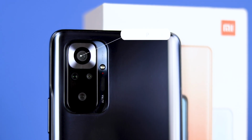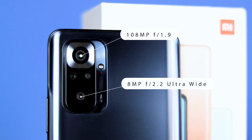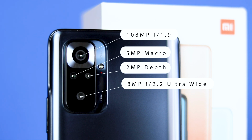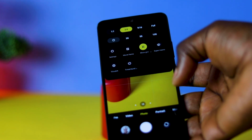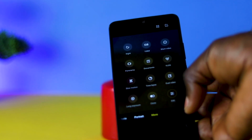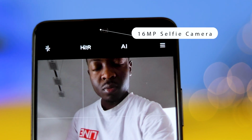The camera is one of the biggest selling points for the Redmi Note 10 Pro. Xiaomi has found a way to bring flagship level specs down to the budget range with that 108 megapixel quad camera setup. The main camera is a 108 megapixel f1.9, and you also get an 8 megapixel f2.2 ultrawide camera, a 5 megapixel macro camera and a 2 megapixel camera for depth sensing. You can shoot up to 4K 30 frames per second video, but the camera does not have optical image stabilization, so it just relies on electronic image stabilization to keep video steady. At the front, you have a 16 megapixel camera for taking selfie pictures. Here are some of the pictures and video samples.